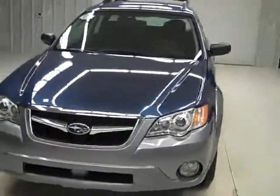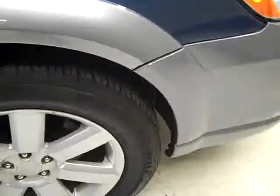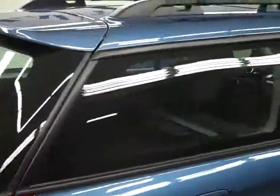This is stock number B1533, a 2009 Subaru Outback, all-wheel drive, special edition, blue over gray paint, 10,000 miles, 2.5-liter engine. These Bridgestone tires have right around probably 60, maybe even more of their tread, but going down this side, very clean, shiny paint. I'm not seeing any dents, dings, or scratches.